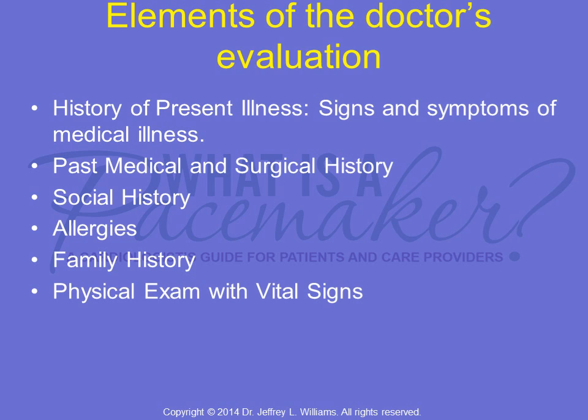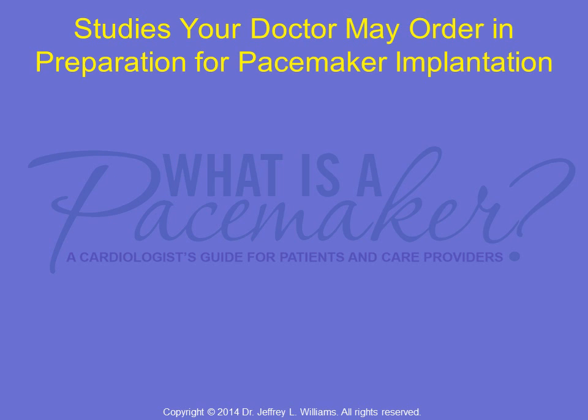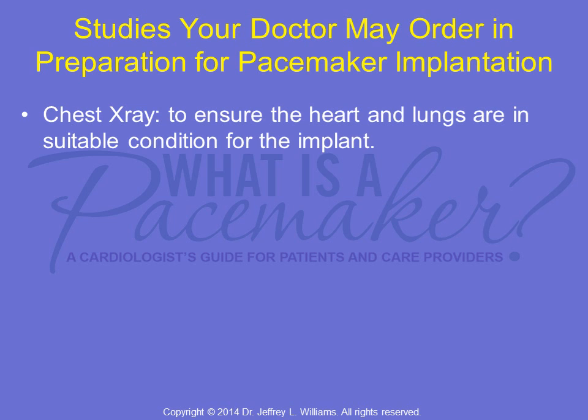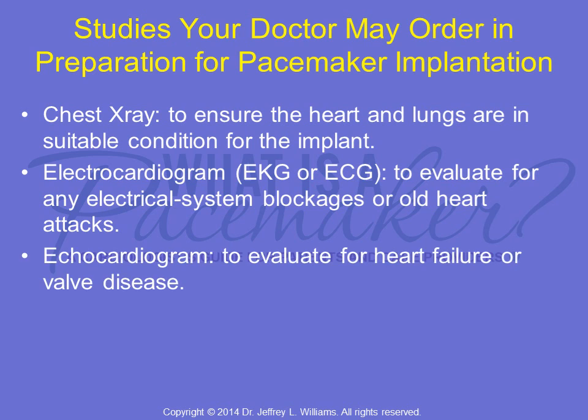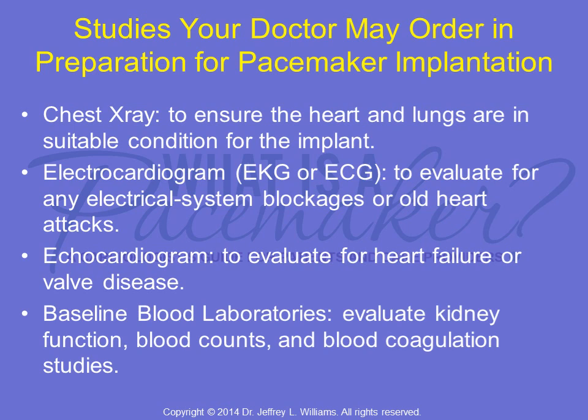Finally, the physical exam, including vital signs such as heart rate, blood pressure, respiratory rate, pulse oximetry, and overall weight, are important to obtain. There are some studies your doctor may perform in order to prepare you for pacemaker implantation. A chest X-ray is used to ensure the heart and lungs are in suitable condition for the implant. An electrocardiogram, also called EKG or ECG, is used to evaluate for any electrical system blockages or old heart attacks. An echocardiogram is used to evaluate for heart failure or valve disease. And baseline blood laboratories are used to evaluate for kidney function, blood counts, and blood coagulation studies.